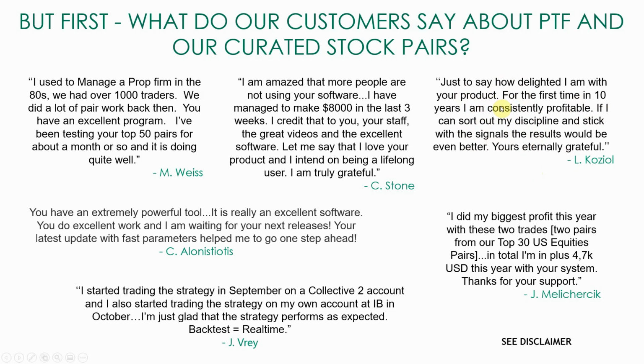We're trying to teach traders to use a tried and tested, over 50-year-old hedge fund trading strategy to attain consistent profitability, and hopefully somewhere in line with those numbers that we saw at the beginning of this presentation. You can read the other ones here. I think what's really worth reading is this one from Geoffrey.